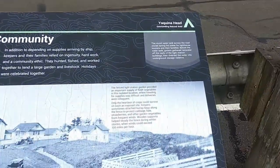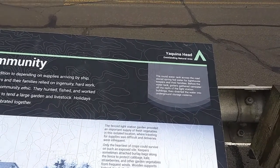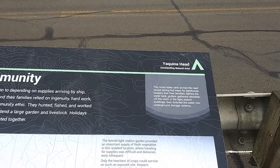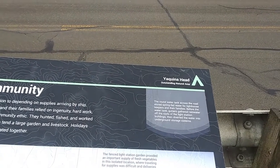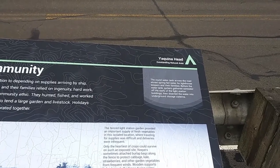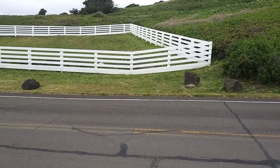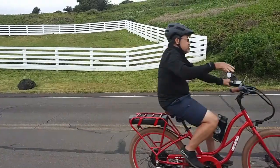Let's see. The round water tank across the road stored spring-fed water for lighthouse keepers and their families. Before the water tank, gutters gathered rainwater off the roofs of the light station buildings, then diverted the water into underground storage cisterns. The fenced light station garden provided an important supply of fresh vegetables in this isolated location, where traveling for supplies was difficult and deliveries were infrequent.